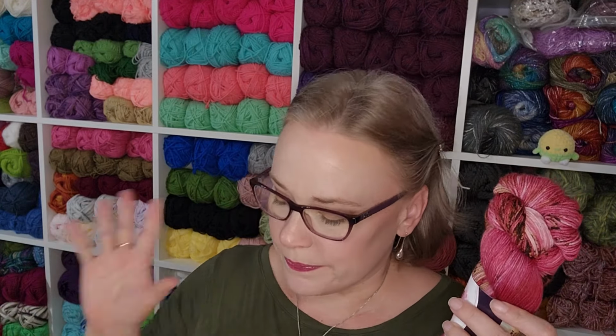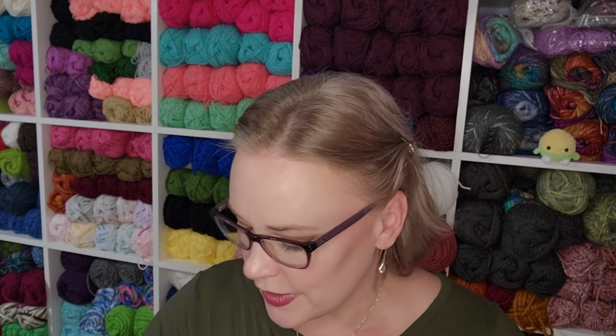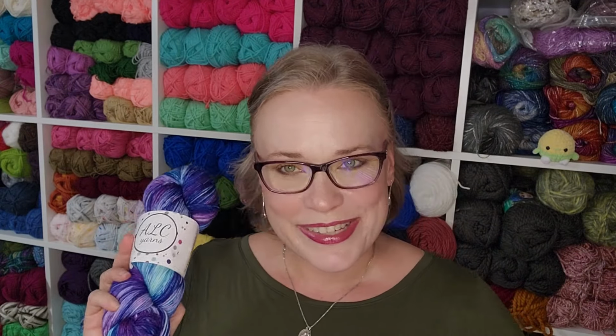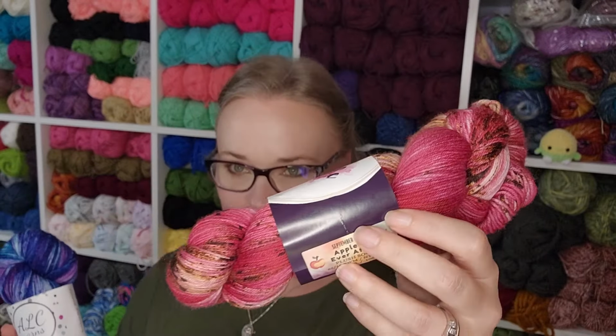So while, once again, red is not a color that I'm like, my favorite color is red, I'm in love. Absolutely. Perfection. So once again, we have my classically, perfectly in my color palette. We know how I'm going to feel about it, ALC. And what a surprise, I am in love, Yarnable.